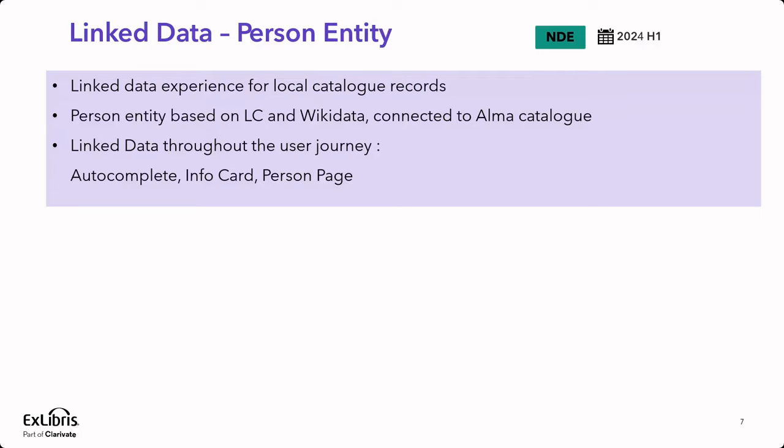And now to the person entity. We created a dedicated person entity that is going to accompany the patron throughout the user journey. It will be part of the autocomplete, of course, as part of a dedicated configuration. As part of the autocomplete, we will see shortly how suggestions of persons are being displayed. Also, in the full display, there will be suggestions of persons linked to this record, and there will be a dedicated person page with the whole information about the person.